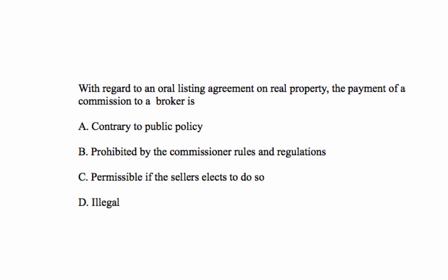Permissible if the seller elects to do so, then it needs the seller to agree. Right. It's not illegal. So my point is, D says it's illegal. Well, if it's prohibited by the commissioner's rules or regulations, isn't that kind of the definition of illegal? Yeah. So B and D, to me, are kind of the same thing. And there's no all of the above option, and it can't be both of those. And then you look at contrary to public policy. Once again, does that mean it's illegal? My point is A, B, and D, in one form or another, all say it's against the rules, okay?